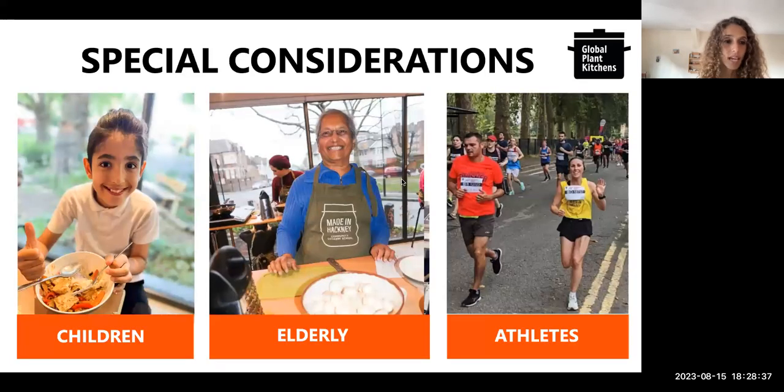Okay. And then I've just put a slide on here just to show there are certain population groups where their needs are higher than average. So children, the elderly, and athletes. There are also other groups, such as pregnant women, and if you are recovering from surgery, or if you've got certain disease states, but these are some of the common ones.